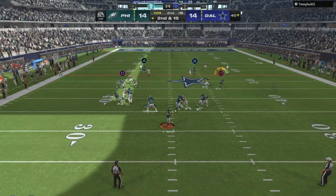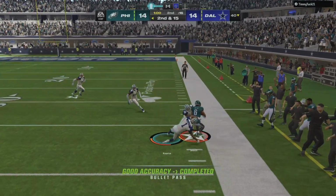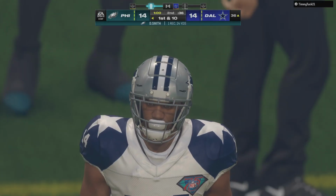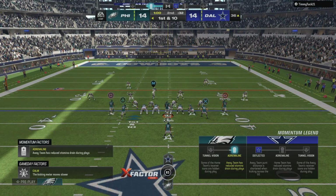Hurts. Open man, that's Devontae Smith. Well, he's going to be out of bounds, but not before he takes it inside the 40. The catch and run, good for 24 yards. So from the 36 now, 1st and 10.